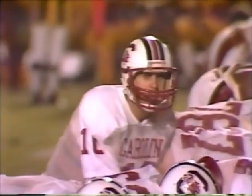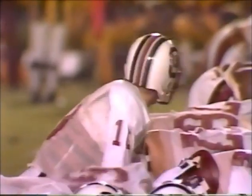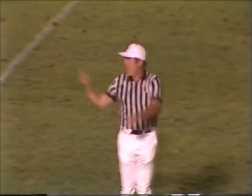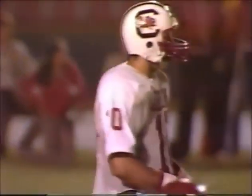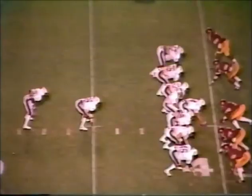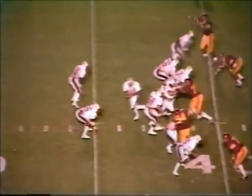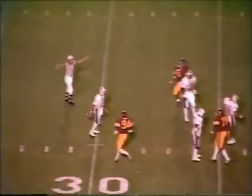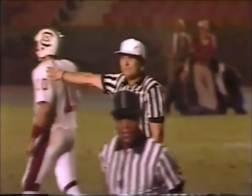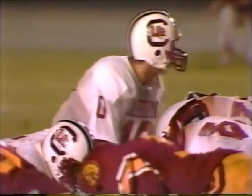Third and three at the 46. Harper will go to the air to about the 39-yard line. Illegal procedure against the Gamecocks. So it'll be third down and a little over 8 yards to go for the first down. Whoops. You know, I think that's an indication now. SC may be winning the battle in the trenches. Third down at 13 for Carolina. The ball at the Gamecock 35.